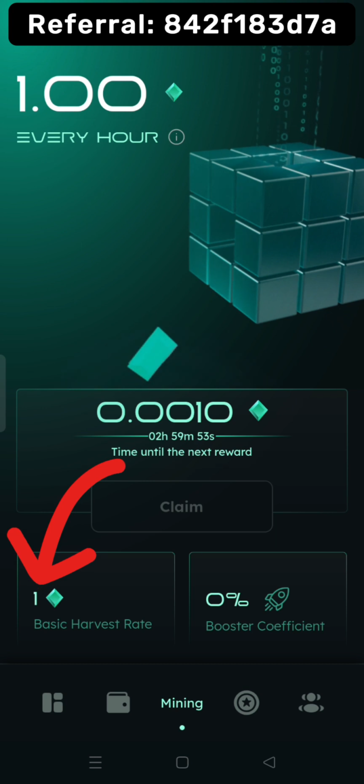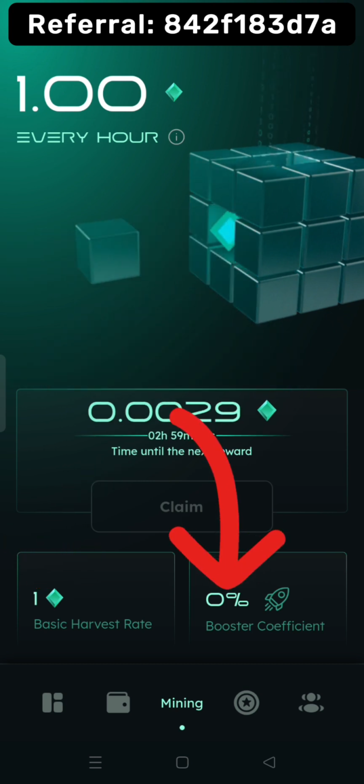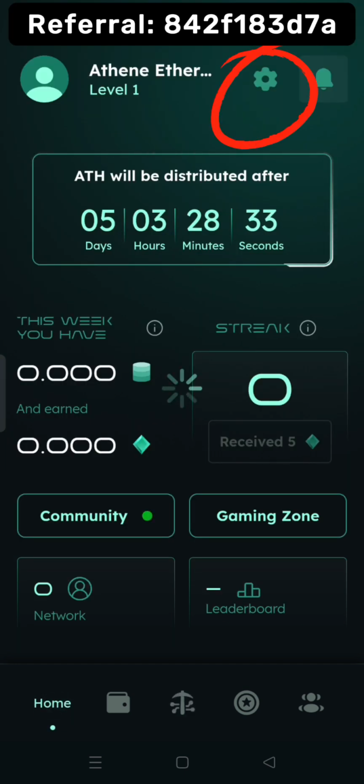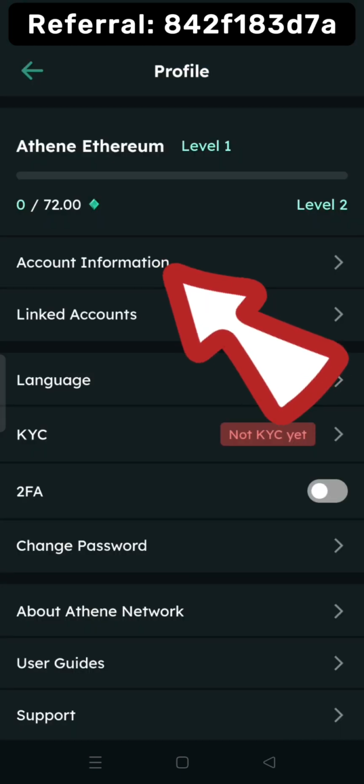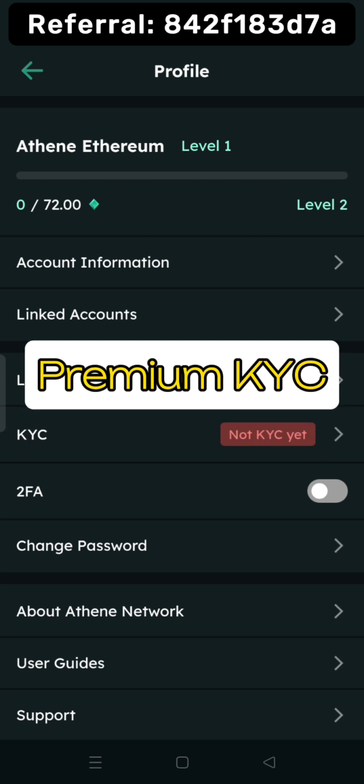This is your mining rate. And this is the booster coefficient, which can be increased by inviting friends and completing other quests. In the Settings section, you can update your information, like name or phone number, etc. In the KYC section, you can do your KYC if you have one referral. Later, the Athene Network will introduce a premium KYC, which will be announced soon.